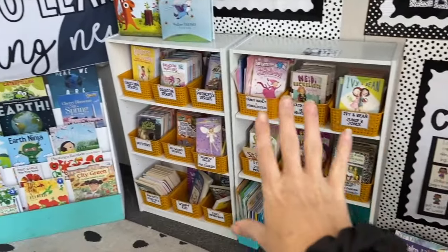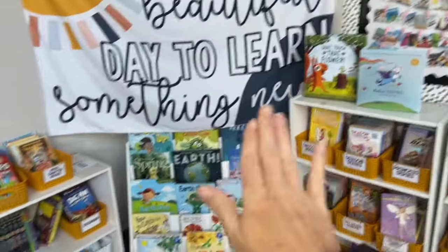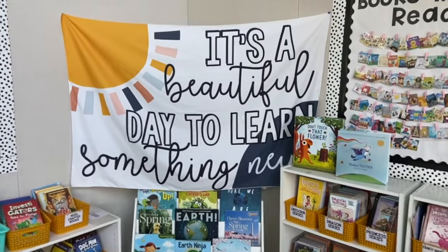And then all of these, the kids are able to read and then put inside of their chair pockets, which are right here. But then all of the book display books, they have to read in the library and then put back in the book display, just so I know where they are and they don't go missing.